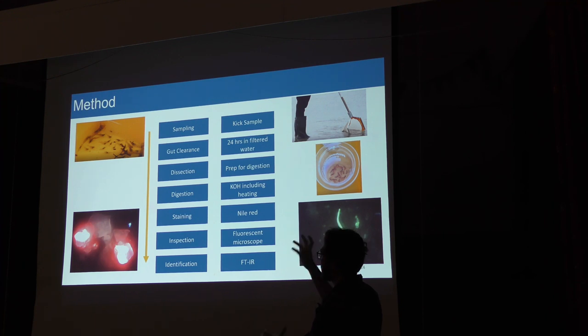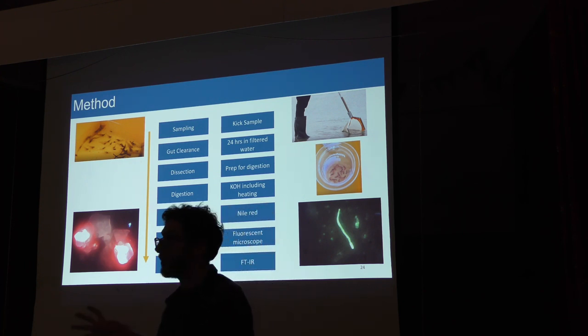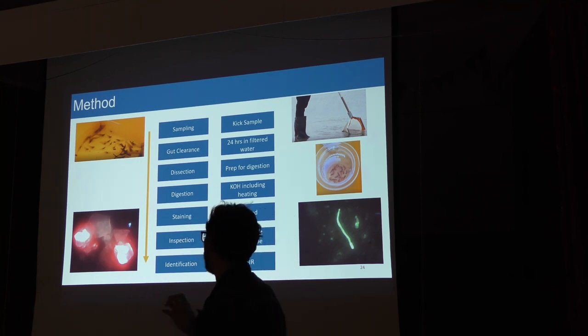When we've digested these and we leave behind these plastics, essentially what we have now is just all of these microplastics on a filter paper. So we've removed the majority of the organic material, but it's a difficult thing to do if you want to leave behind just the plastics. So we'll have to think about that a little bit.